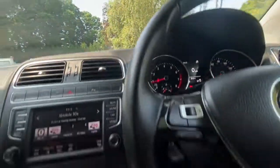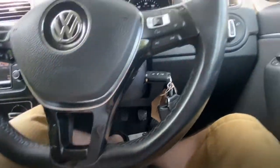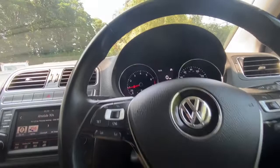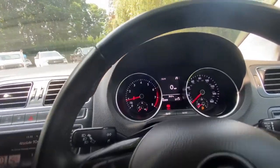Right, so onto the interior. The steering wheel is nice and clean. There's no damage on it. It looks very smart as well. You'll notice on the dashboard there's no warning lights.